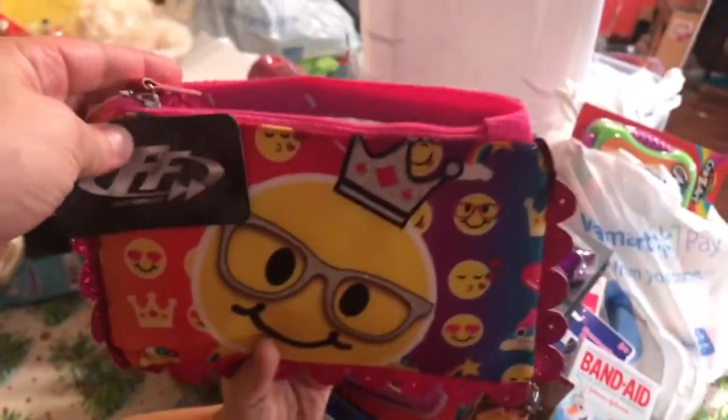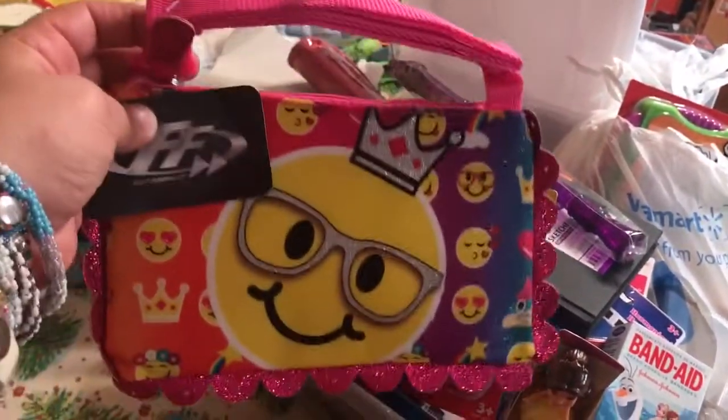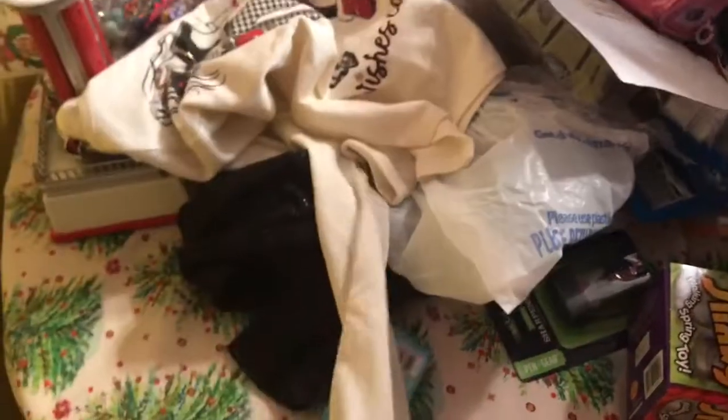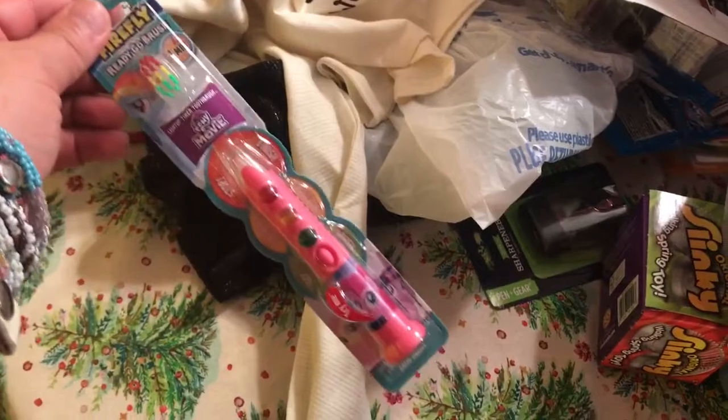Okay, so this is really cool. This is a purse, like a crossbody. She picked that herself. She did so good. She picked out a super cute shirt. I got that for me, and she got one for herself. And look at this adorable lighter toothbrush.